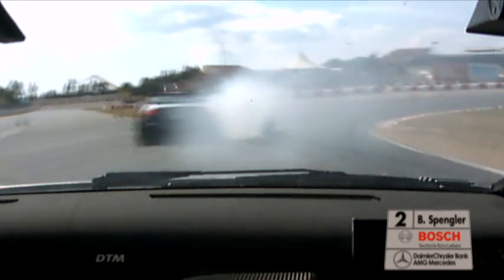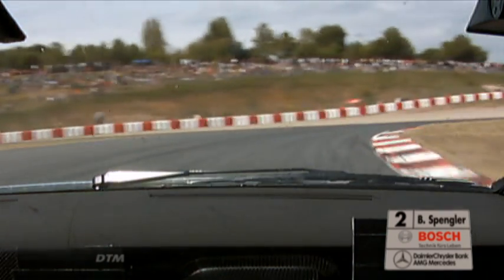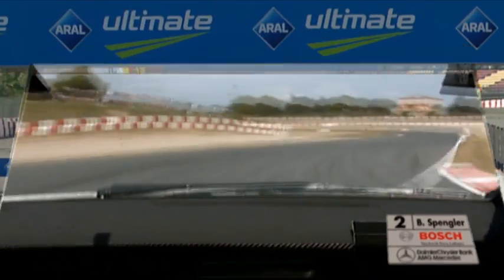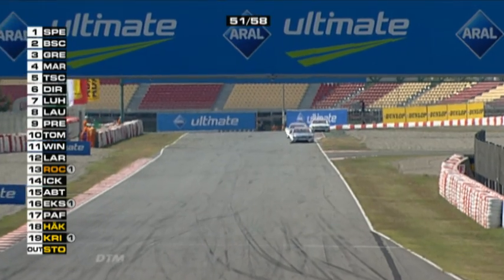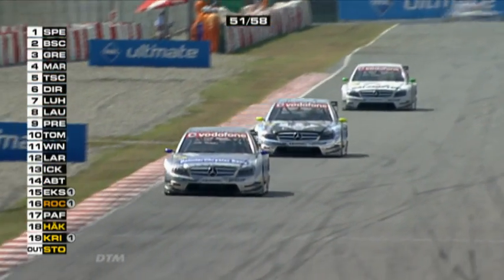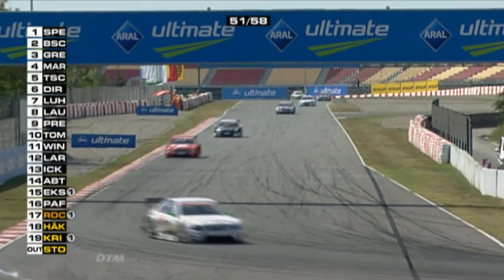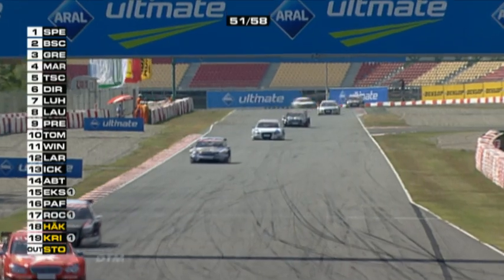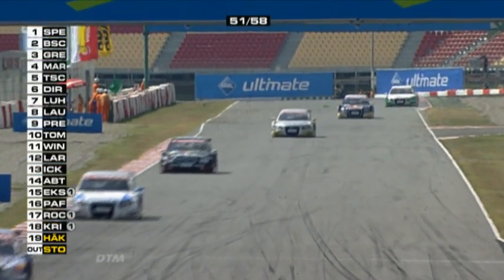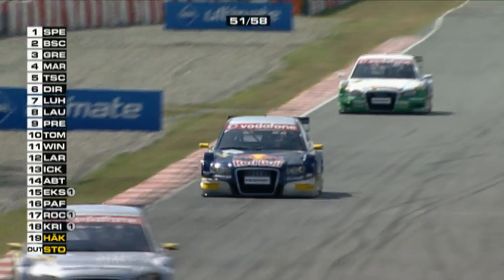So, Bruno Spengler down the lead as we see it again. Well, yeah, I said right at the beginning, audacious move by Mika Hakkinen. It was more kamikaze than anything else. And that takes out the lead Audi. And now we have Mercedes-Benz first, second, third, and fourth. And I'm sure Dr. Wolfgang Ulrich is not going to be happy about that. He's seen the same replays that we've seen. And he's going to be fuming on the Audi management stand.